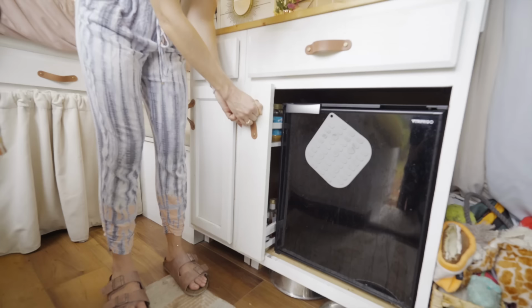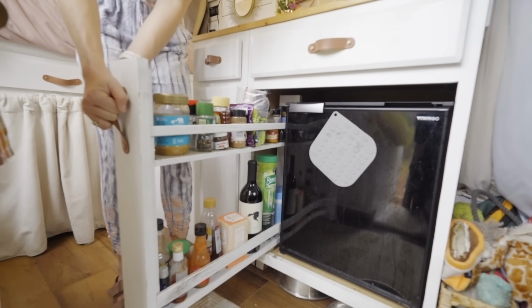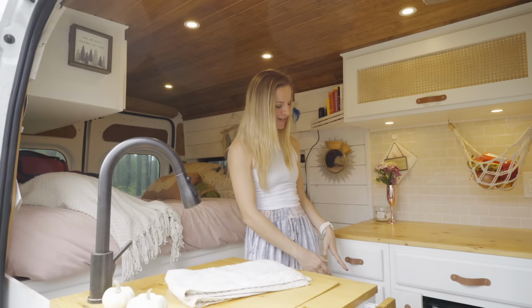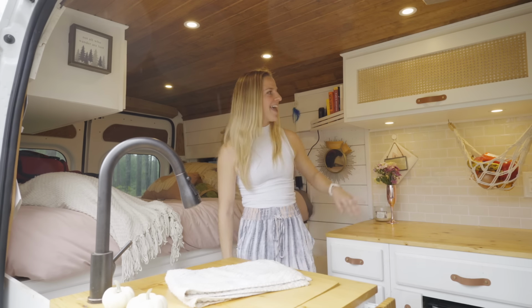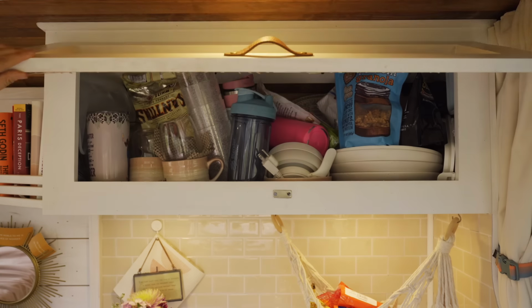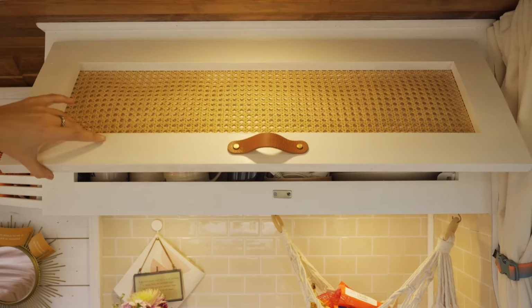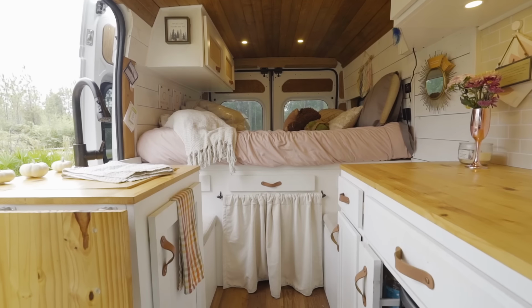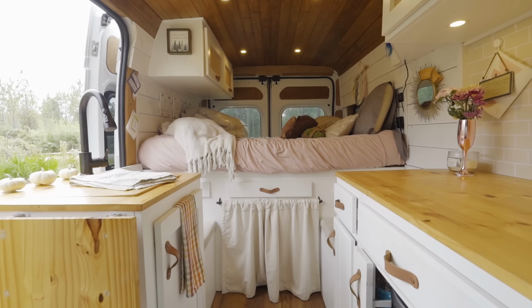And then I also have a spice rack, which was super fun to build with my dad. He was like, no way. And I was like, I'm making it. And so it's turned into kind of like a wine and spice rack with also miscellaneous canned goods. And then up here we have the normal kitchen stuff. So the plates, cups, all that stuff, as well as some extra food stuff I store up there because I don't have a lot of kitchen storage, and that's definitely something I would change in a future build as well.